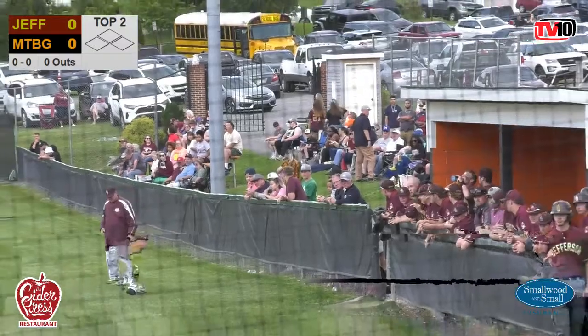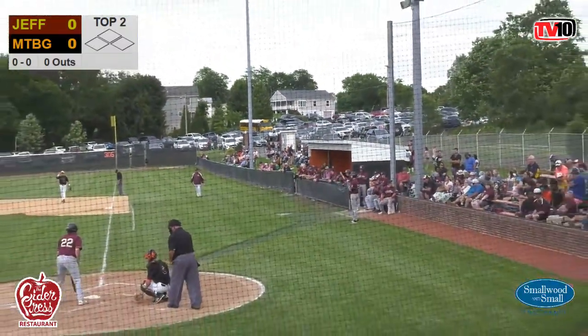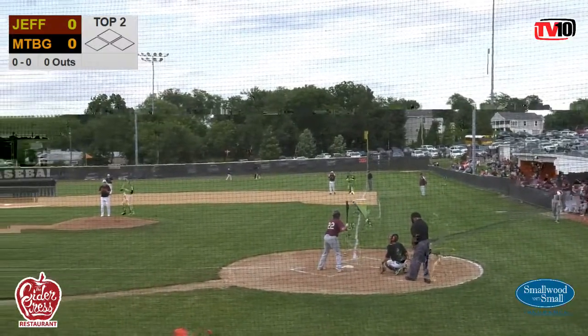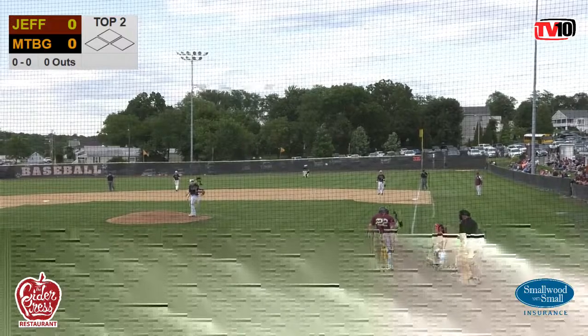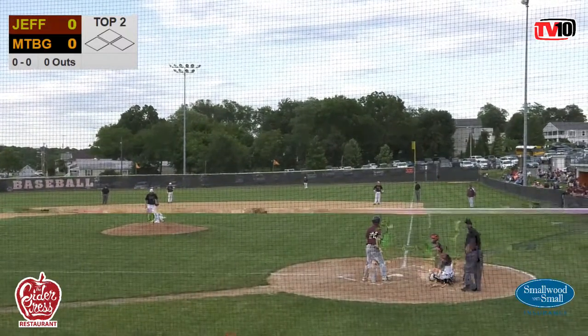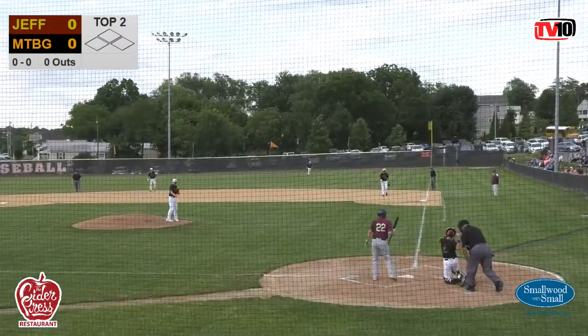No score as we go to the top of the second inning with Sammy Roberts, number 5 hitter in the Jefferson order to get things started, facing Joe Paulson. The Martinsburg starter threw 16 pitches, 10 for strikes in that first inning. Had a runner reach on an error, but gave no walks, 1 strikeout. And the first pitch to Roberts missing, ball 1.